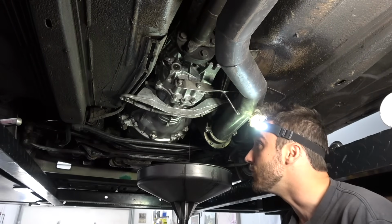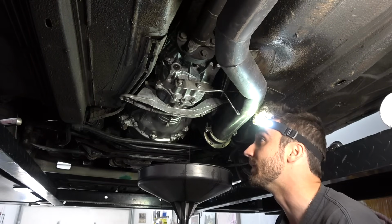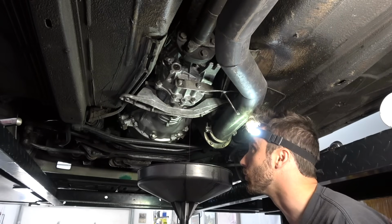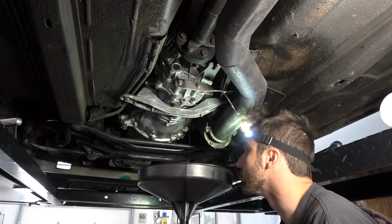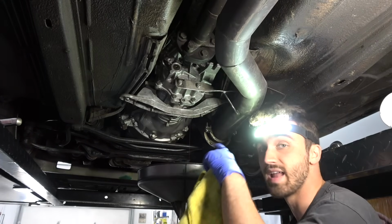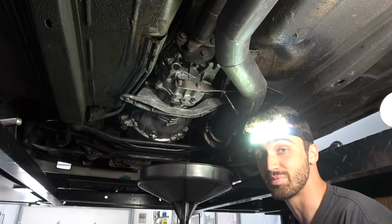I know I always say you fill till it overflows. That's when you stop. But for this thing to have been leaking, and who knows when the fluid was changed. I mean, it's pretty red. I don't think it was done more than a couple of years ago. But for it to have not lost enough fluid to not be draining out, that's kind of surprising. Like, it's still going.